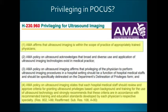But in terms of privileging, a couple of things. One, the AMA has come out and said this, and this has been since the 90s, that ultrasound imaging is within the scope of practice of appropriately trained physicians, and that each hospital and medical staff should review and grant criteria. But essentially what this says is each specialty should police itself. And if you're getting a whole bunch of political pushback at your local institution for doing this, that's actually grounds for filing a complaint with the AMA.